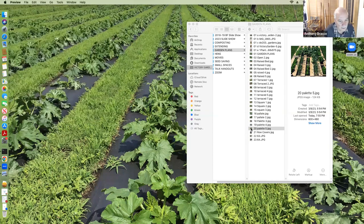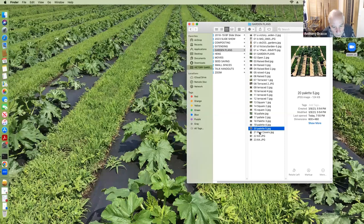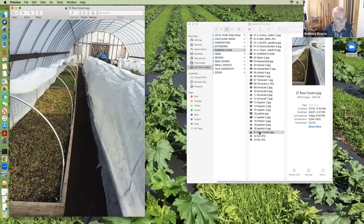Then we have, as I was talking about row covers before, I brought a sample. This is inside our greenhouse. We're redoing our greenhouse now. We have 16 raised beds in there, and each one is 4 foot wide by 16 foot long. And we grow lettuces, and we grow spinach, sorrel, all different types of hardy crops in there in the winter and in the fall. And we put row covers to give it an extra layer of protection because it's an unheated greenhouse.